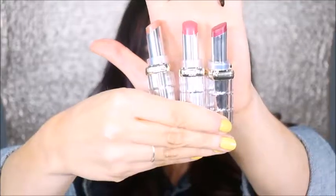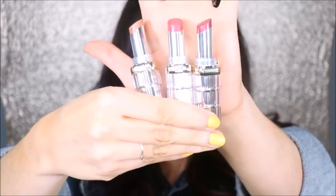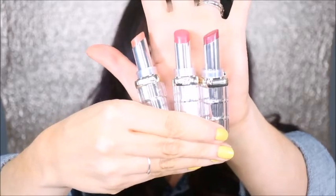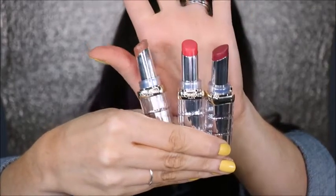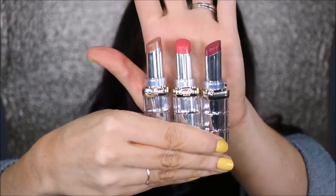Don't get them at Ulta. I think at Ulta they're like $10 and at Walmart they're like $7. So just a little tip for you there. Glossy Fawn, then Lacquered Strawberry in the middle, and then Glassy Garnet on the end right here. Hopefully you can see them.